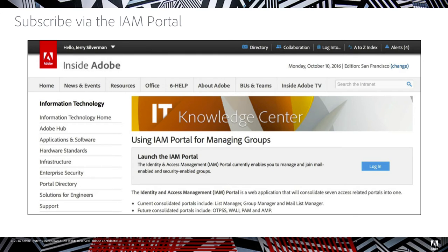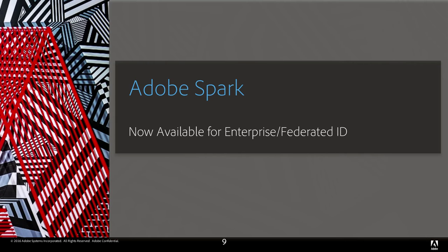The IAM portal, or the Identity and Access Management portal, which is inside Adobe, is where you can sign up for this group and any other distribution list that you'd like to be a part of as well. Just go to this URL, which I'm putting up in the upper right-hand side of the screen, and you can click that and be taken straight through to the portal where you can sign up. So, excellent resource.